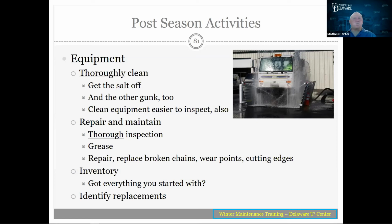As we do this, it's really a good practice to do a thorough inspection at that point. It's going to serve us well through the summer as we use this equipment, but it's also going to tell us, I've got safety lights that are out, I need to get those ordered or replaced. I've got a broken part of my plow. I've got a broken weld. I've got a chain that's wearing. The cutting edges are pretty well spent. That's something that we can then be working on and not let it become an emergency come the fall.